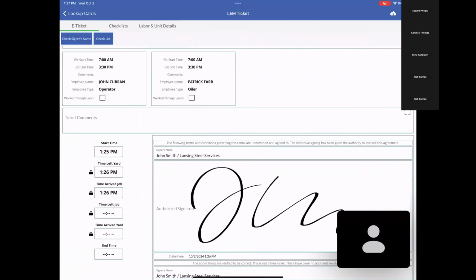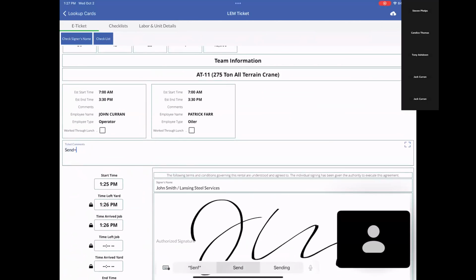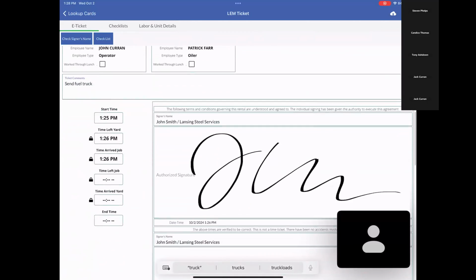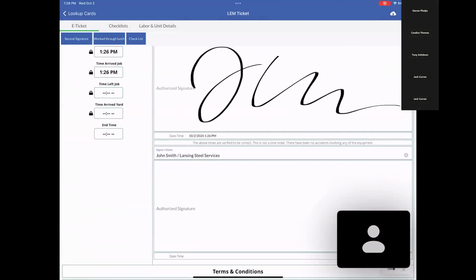Now, we're doing our work throughout the day. Maybe it's a quick job, maybe it's 4 hours, maybe it's 10 hours. Whatever time that is, you're completing your work. You might say at some point, I got to type in some comments. I'm going to say send fuel truck. You're then going to sign out. Signer's name, it could be the same person, could be no one. You might have to say NA. Really getting that first signature is the key though.